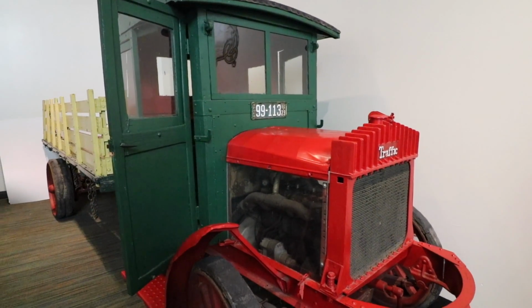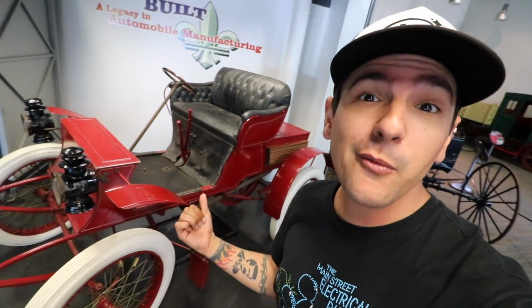Look at, there's an old Doris, and here's a couple of Moon automobiles. Maybe not as well known as Ford and Chevy, but built right here in St. Louis. Just like this traffic truck. What a name, huh? You'd be sitting in traffic all day if you had that bad boy. I'd love to get some goggles and a scarf and drive around in one of these all day.